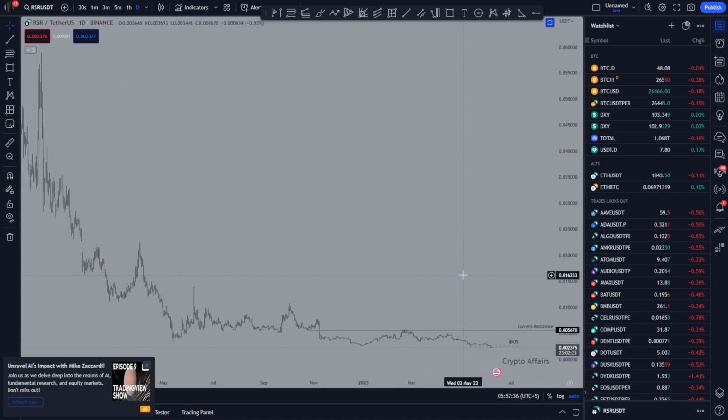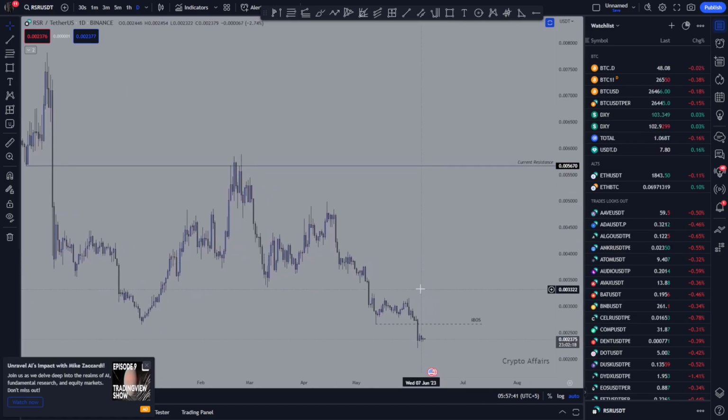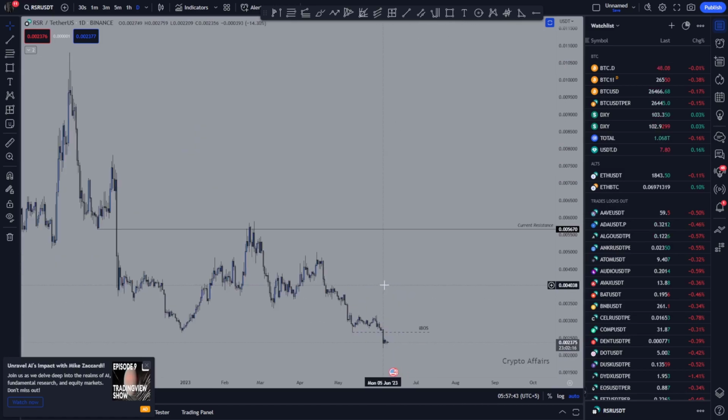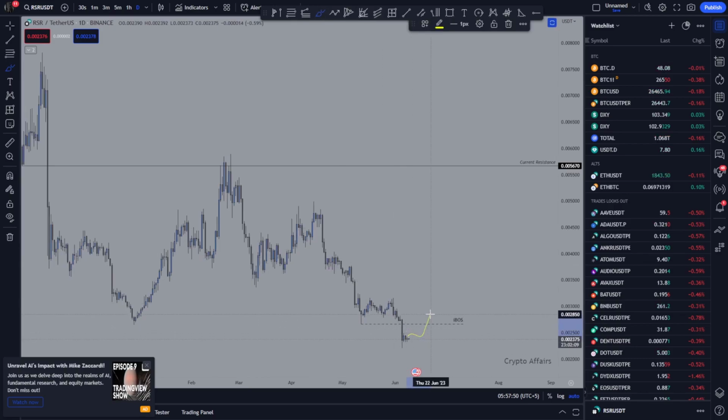0.002375. We are pretty bullish on RSR, though it needs to gain some volatility, not volume but volatility, right? We need some interest to pull in, we need some retailers to look at it. So stabilize above this IBOS, range it here a bit, and this will make a little bit of AMD structure in LTF, right? So your target will be at around 0.0037. So that's what's happening with the RSR.